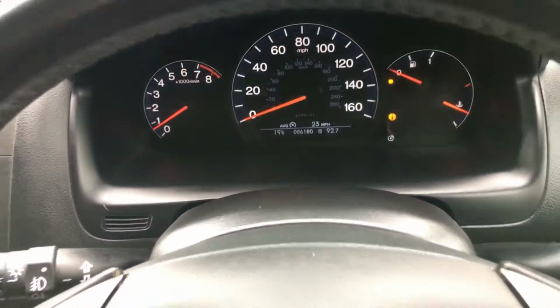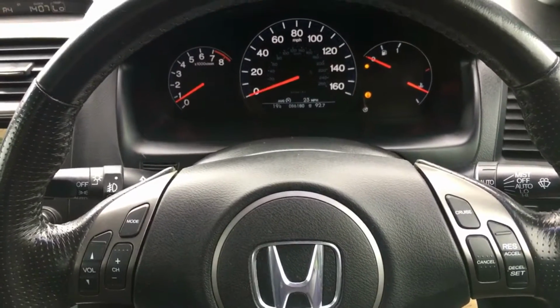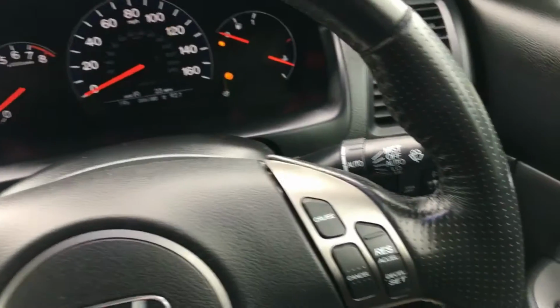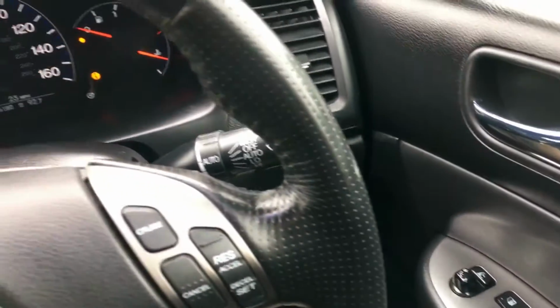There's no warning lights relating to the car on the vehicle at all. Multifunction steering wheel, all in really nice order, auto lights and wipers there as well. But as I said, it's been kept really, really beautifully, this car.